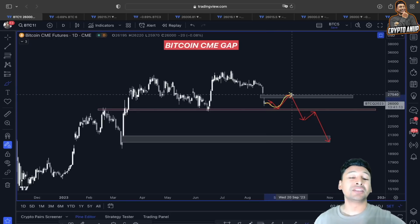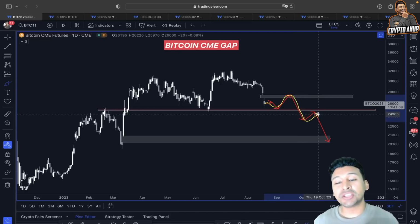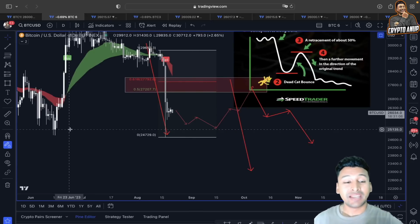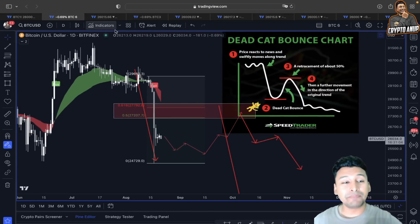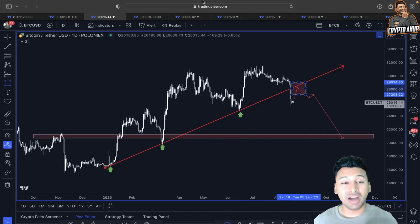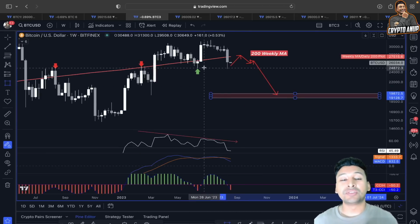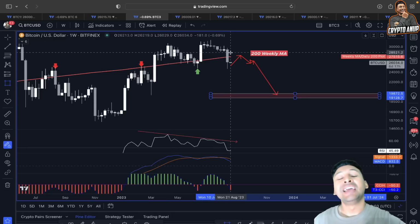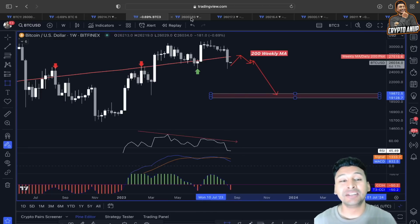We could be just coming back to test the previous temporary support line before getting rejected, before heading here to the downside. And that's exactly what can be seen here using this dead cat bounce trading pattern, using this rising trend line, and even using this 200 weekly moving average, which previously acted as a support, and that exact line could be acting as a resistance.